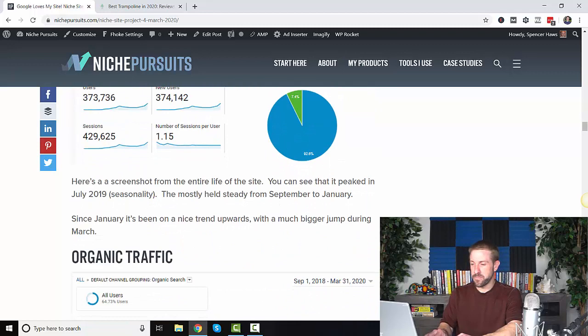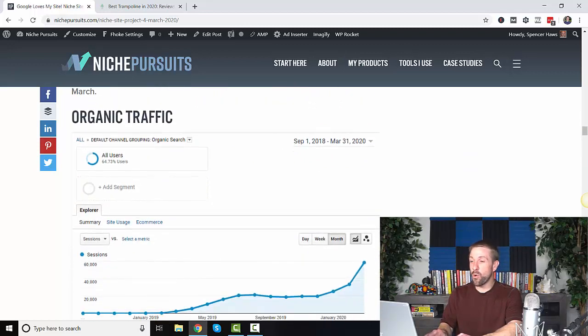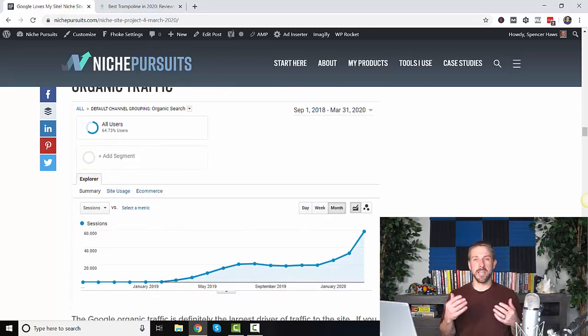And then overall organic traffic, this is the really exciting thing. You can see that it's truly the organic traffic, traffic from Google, that is driving the growth of this website. Just look at that hockey stick. That's about as good as it gets right there.